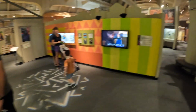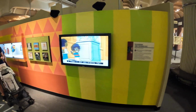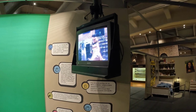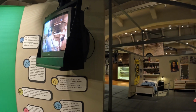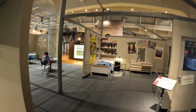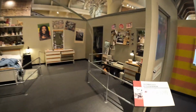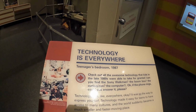I want my MTV. Hey, look, it's the Whopper. Girls just want to have fun. Technology is everywhere. Teenager's Bedroom 1987.